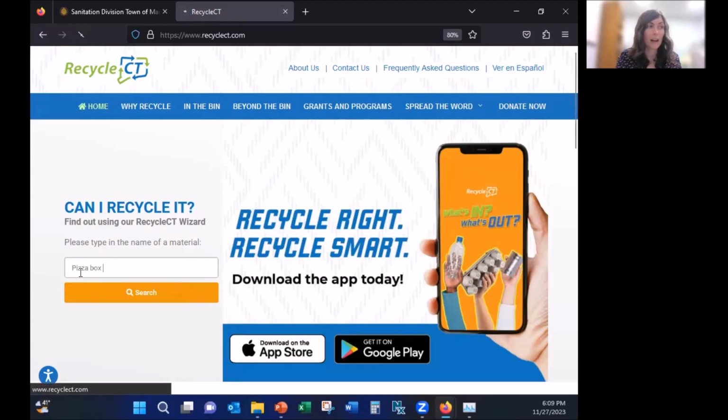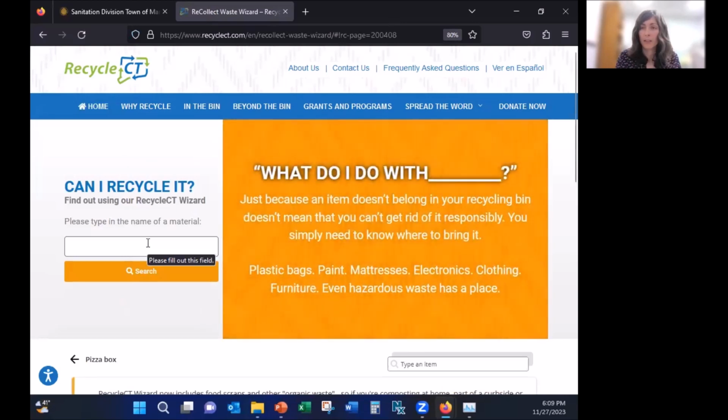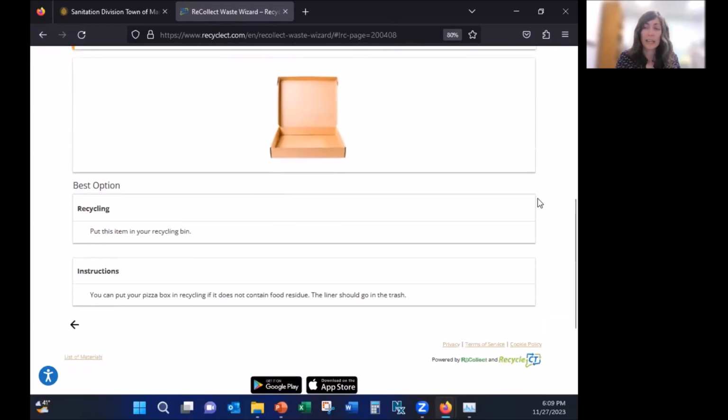Pizza box, that's something that I commonly get asked about. You type it in, the items show up. Once you select it, scroll down, you can actually recycle a pizza box. Now, there's fine print. Always read the instructions. You can put it in if it does not contain food residue. Let's say it was a not greasy pizza. Maybe it also had a piece of wax paper underneath it or something, parchment paper. And the box is essentially clean. Recycle it. If it's a really dirty bottom, but the top looks good, you can always rip off the top and recycle the top.